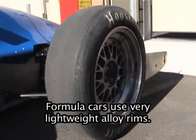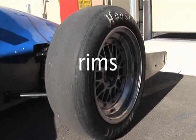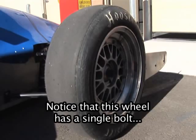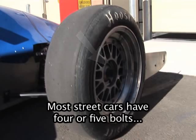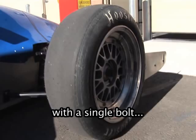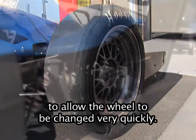Formula cars use very lightweight alloy rims. Rims are also called wheels. Notice that this wheel has a single bolt in the middle. Most street cars have 4 or 5 bolts which connect the wheel to the car. But racing cars use wheels with a single bolt to allow the wheel to be changed very quickly.